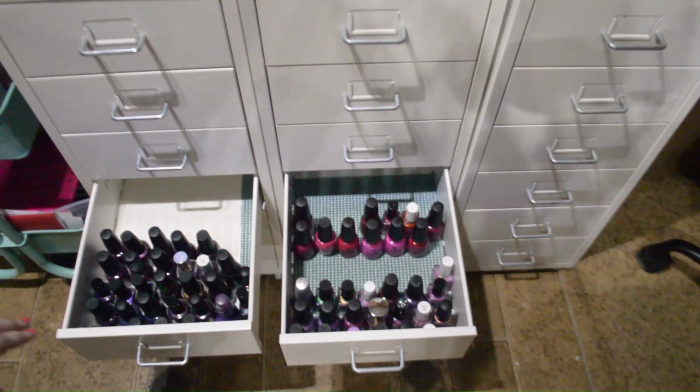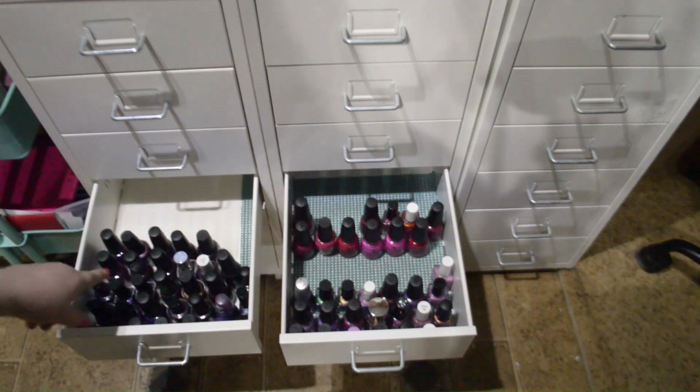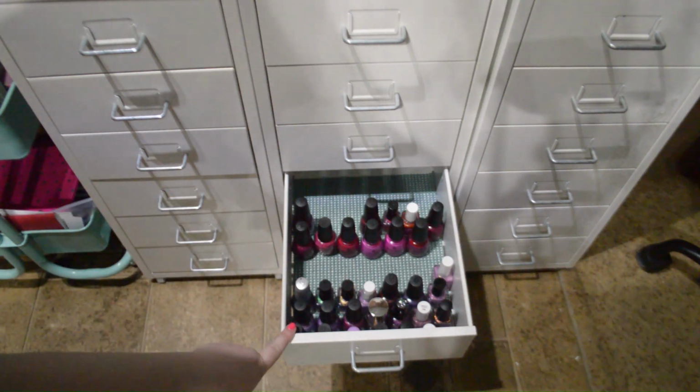And then on this side, in the drawer below, we have my dark purples. Creams in the front, specialty finishes in the back. And then we go to this drawer. And this one is a little bit separated as well.